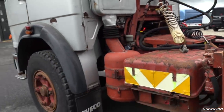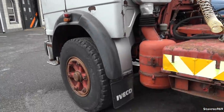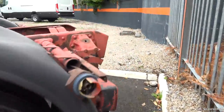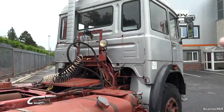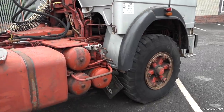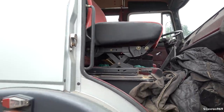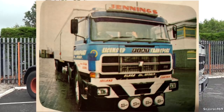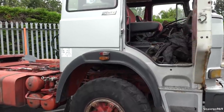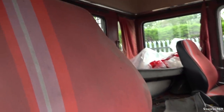So I'm just gonna open up the passenger side door and we'll have a look inside the interior of this truck. Connor Jennings' father, Pat Jennings, used to drive one of these trucks back in the day. So I'll just flash up a photo there and you can see Jennings' truck. Connor hopes to restore this truck pretty much back to how his father's truck looked many, many years ago. When that truck is finished, that should be quite a restoration job.